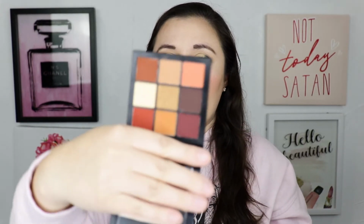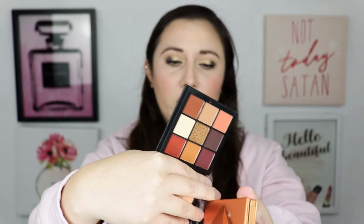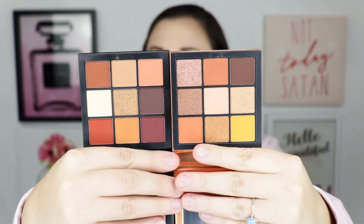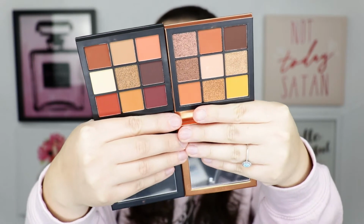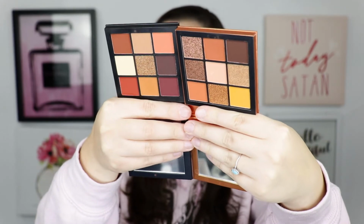I haven't actually used these yet. I know that's terrible. I got these in BoxyCharm, I think, or I bought them from BoxyCharm. But anyways, here's what they look like. Very, very fall-looking palettes, so perfect for right now. Alright, so there are those two.